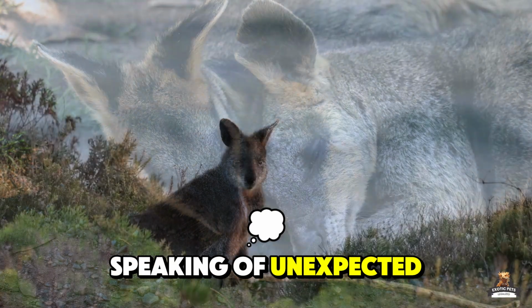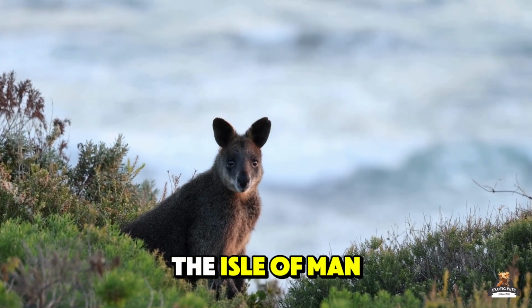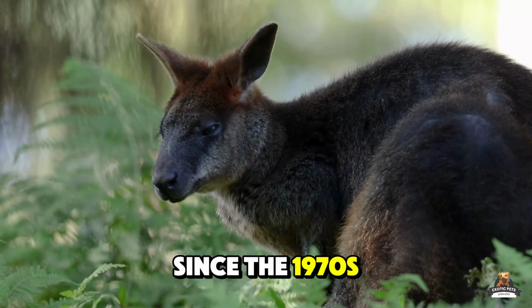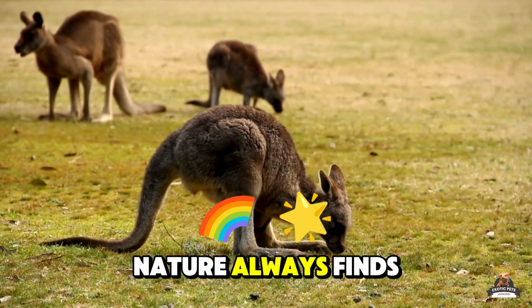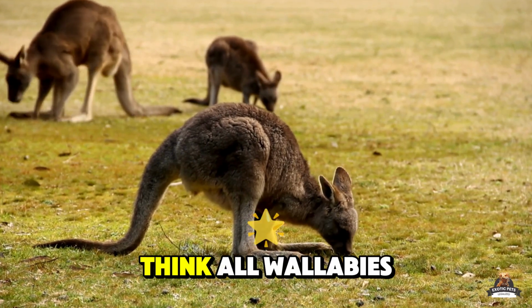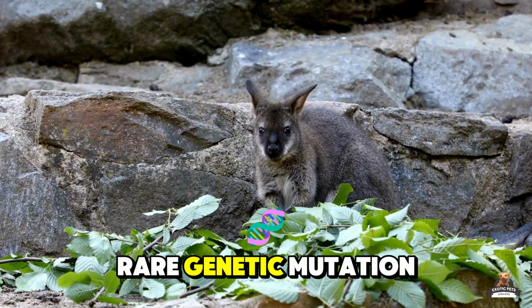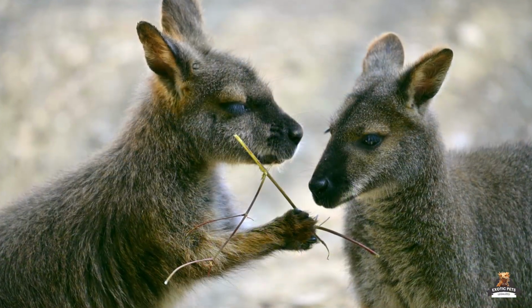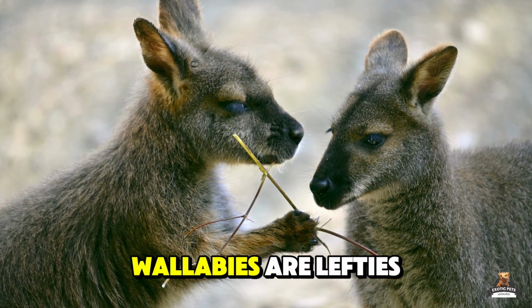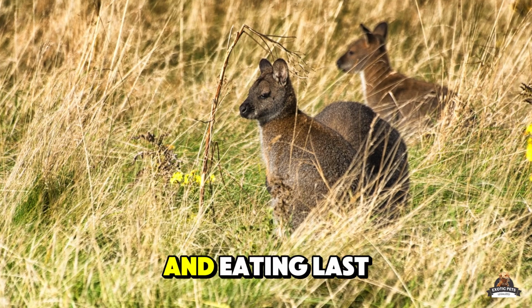Speaking of unexpected places to find wallabies, did you know there's been a colony living on the Isle of Man since the 1970s after a great escape from a wildlife park? Nature always finds a way. And if you think all wallabies look the same, think again. Some have a rare genetic mutation that makes them white, standing out like a sore thumb. Interestingly, most Bennett's wallabies are lefties, preferring to use their left hand for grooming and eating.